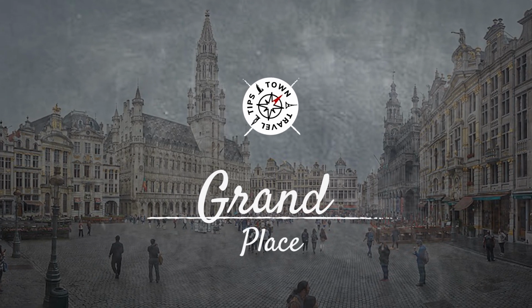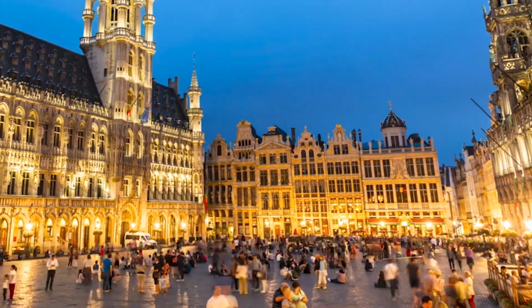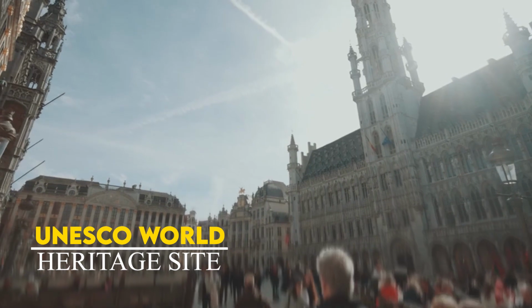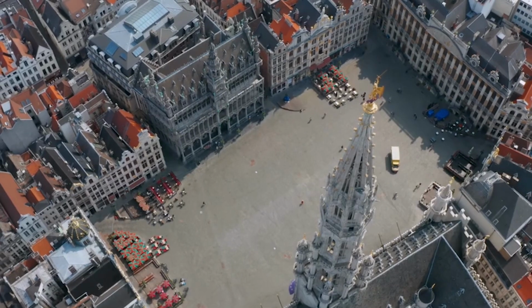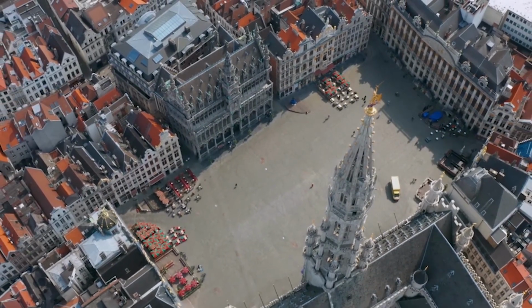Grand Place. Venturing into the Grand Place, you're immediately swept up in its stunning architectural tapestry. It is a UNESCO World Heritage site in the heart of Brussels. The square is a testament to Brussels' historical depth and artistic brilliance, surrounded by opulent guild halls and dominated by the impressive town hall with its soaring spire.